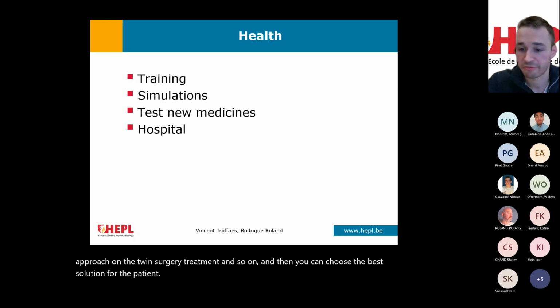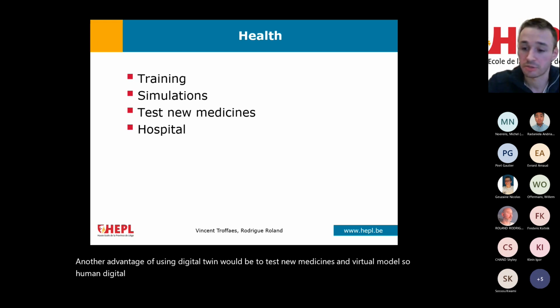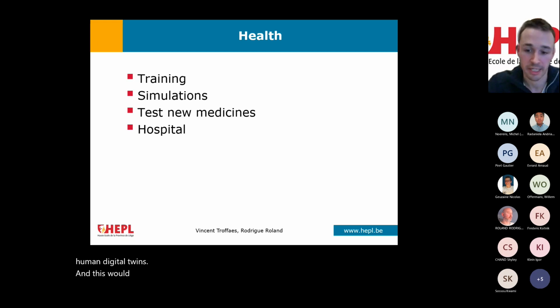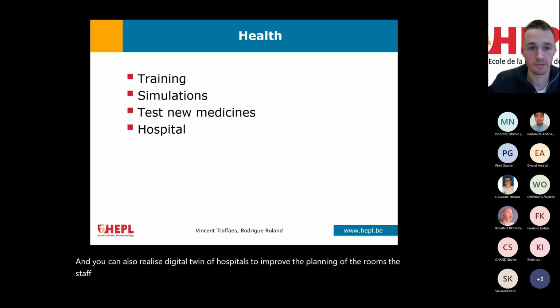Another advantage of using digital twins would be to test new medicines on virtual models, so human digital twins. And this would allow reducing the tests on animals, for example. And you can also realize digital twins of hospitals to improve the planning of the rooms, the staff, and so on.